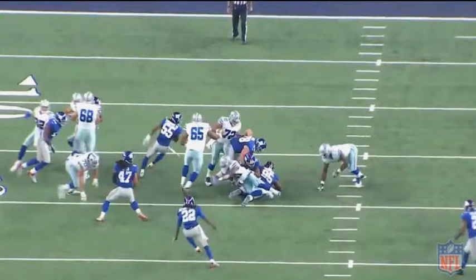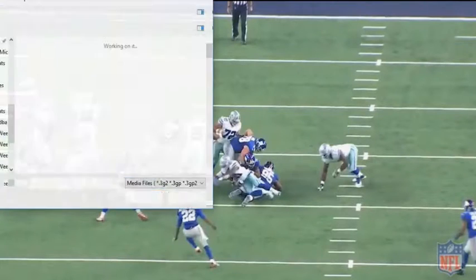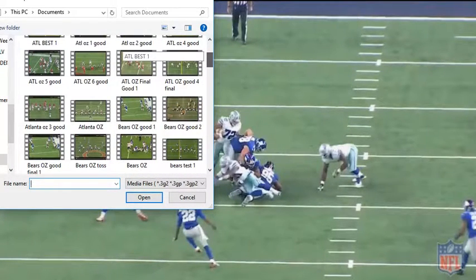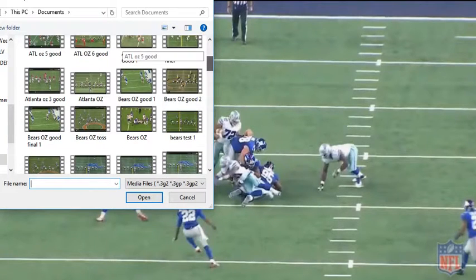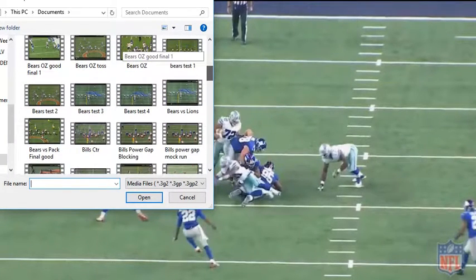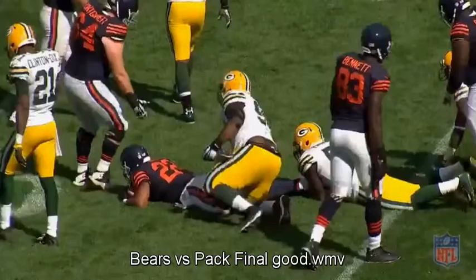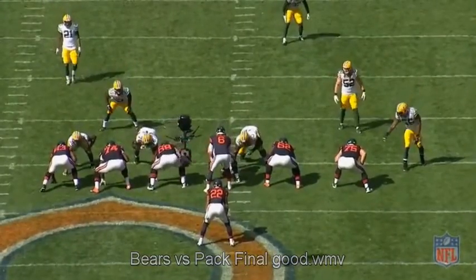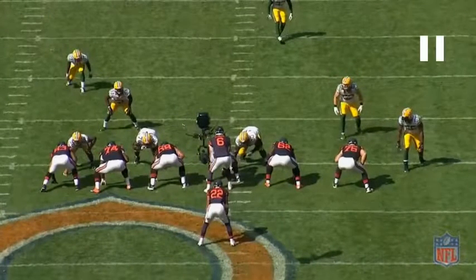As we work through these, we have a couple that bring in all the elements of the outside zone that we've seen that lead to success. We're going outside zone left here. We're going to look at the left tackle. Obviously, the left guard reaching the 3. They're working back to the backside backer, and he's also taking a good angle.